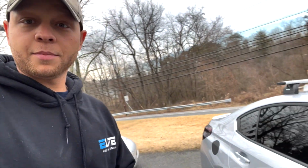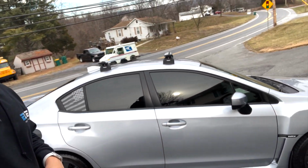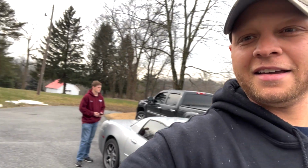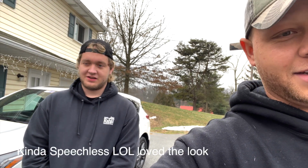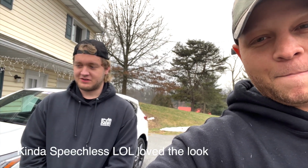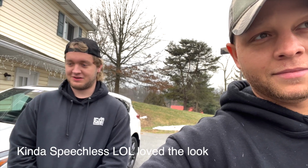So here's the final product, man. Looks good, came out nice. What do you say? I think it turned out really good. Yeah. If I had to recommend anything, tint is a 100% must do for most cars. Absolutely. It makes the car pop a lot more. It does. It's just one of those things, and once you get it done, you're always going to want it on your vehicles, but you have to go to the right person.